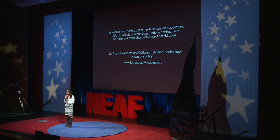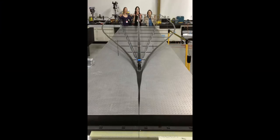Starshade's one of the main projects that I'm most excited about. And here are a few pictures from the Starshade lab. So you're supposed to start thinking about what that is. So there's a petal in that picture. Look at that long tip. And there's myself and two of my team members.